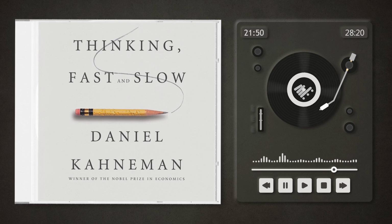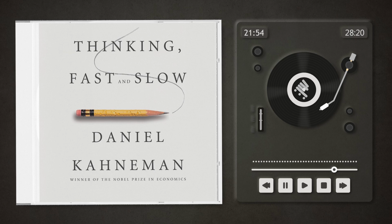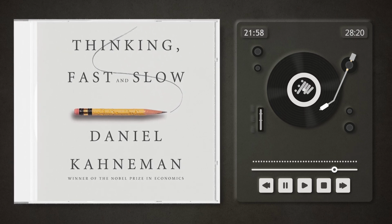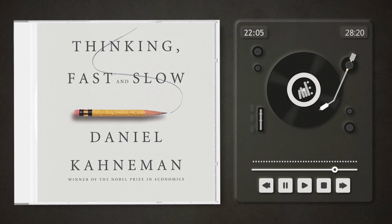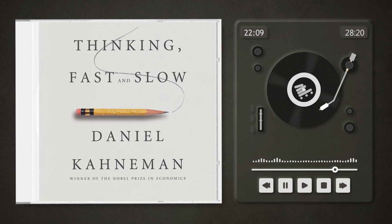Kahneman suggests that one way to counteract loss aversion is to reframe decisions in terms of gains rather than losses. For example, if a company wants to encourage employees to adopt a new workplace policy, framing the change as an opportunity to gain new skills or benefits is likely to be more effective than framing it as a way to avoid negative consequences.